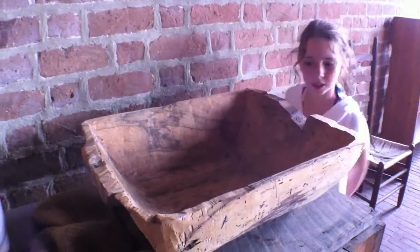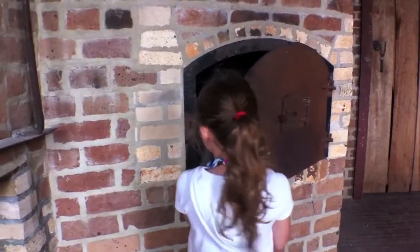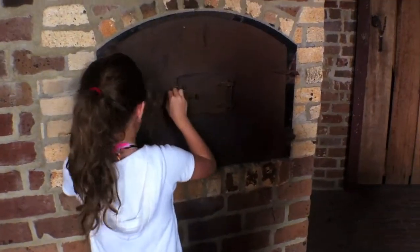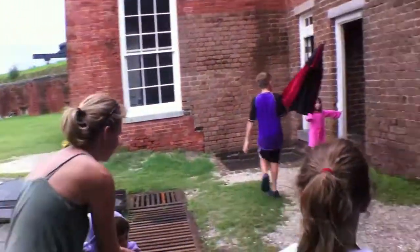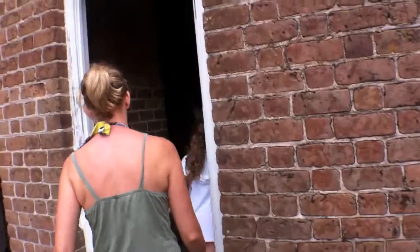Look at this big bowl that's carved out of a trunk of a tree. Oh, look at that! A mealy wall! They probably get slivers. That's a wood-fired stove. You can make pizzas in there. Hey, look, watch this. First, you can open this one, tap on it. Cool. Secret passageway.